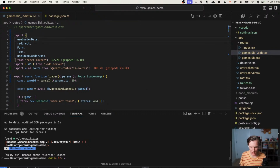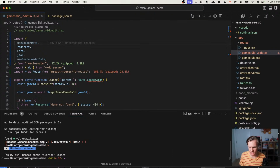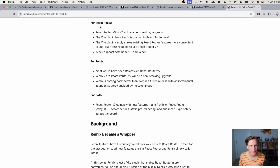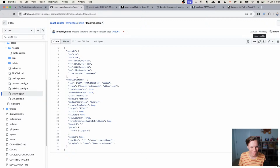Everything's still initializing. It should all be working. Did your VS Code target your TypeScript to the one installed in node_modules? Yep, we went over all that. This, I'm pretty sure, is correct. Let me copy and paste that one as well.